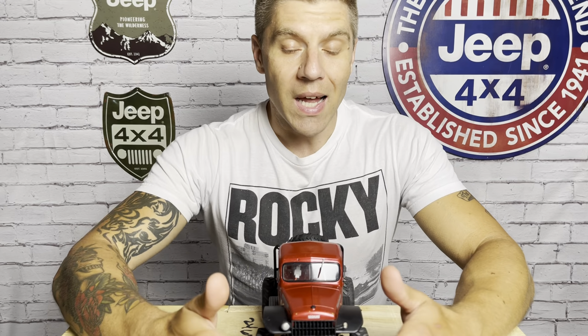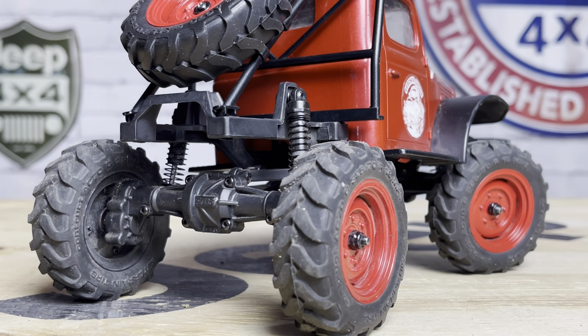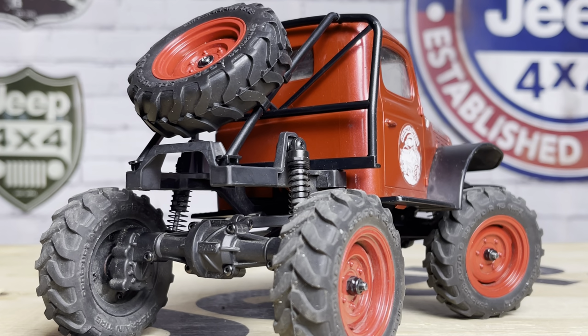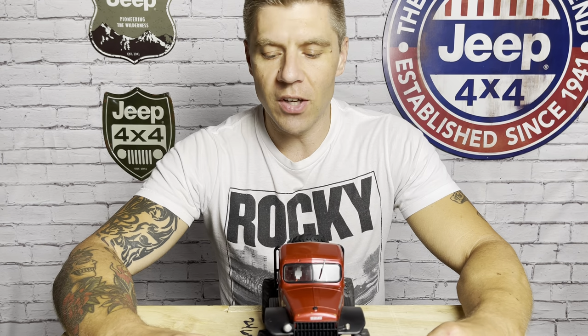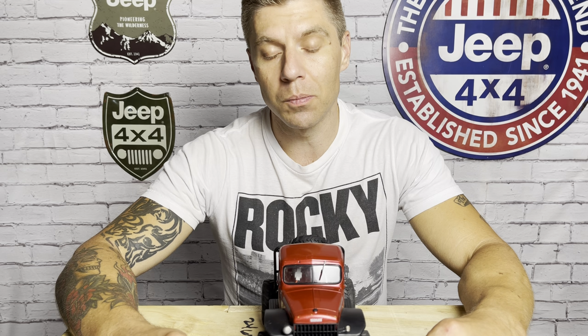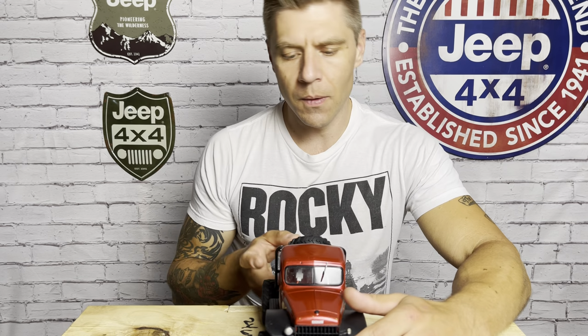You get portal axles front and rear on this thing, which is going to give you significant ground clearance. Some models came with plastic gears in the portals. Newer models are coming with metal gears. So I would suggest that if you get one of these, one of the first things you should do is pop your portal cover off and just see which ones you get. If you do not have the metal ones, I suggest that you order those and replace them. You do get plastic gears also in the differentials with this one.